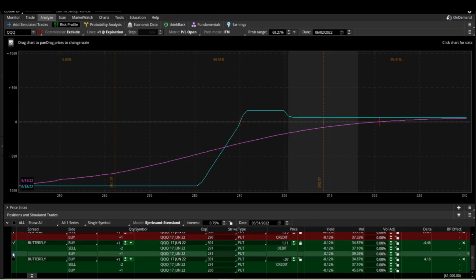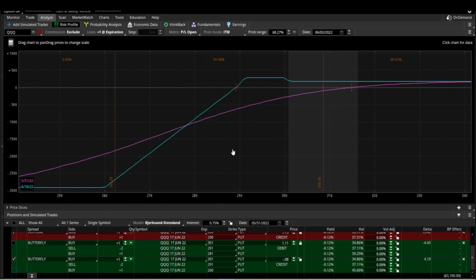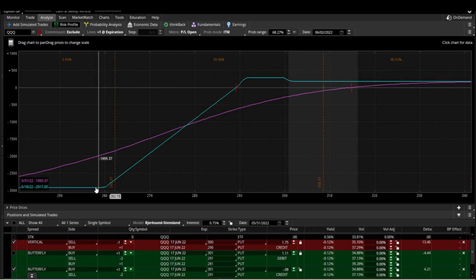If you try to get a credit to roll this down, getting a credit is going to keep the same potential profit that you could have gotten, at the expense of increasing what you would call tail risk. You have a lot more risk down here. In case the market really drops, you could be in trouble there.